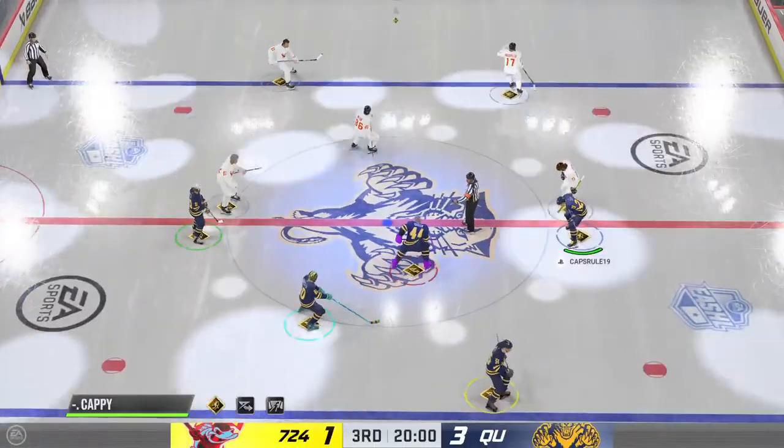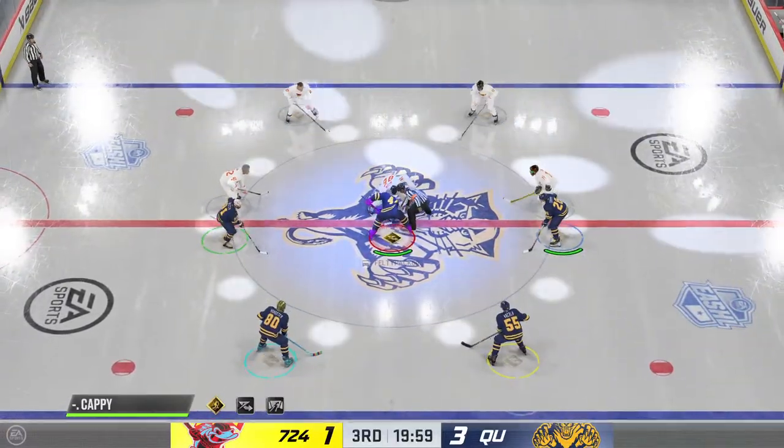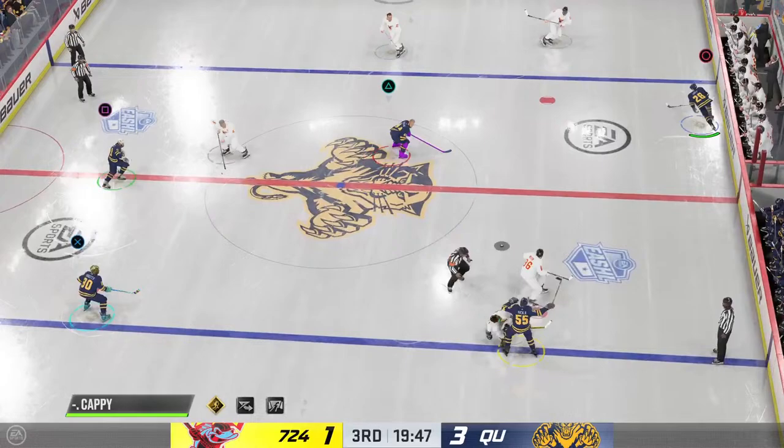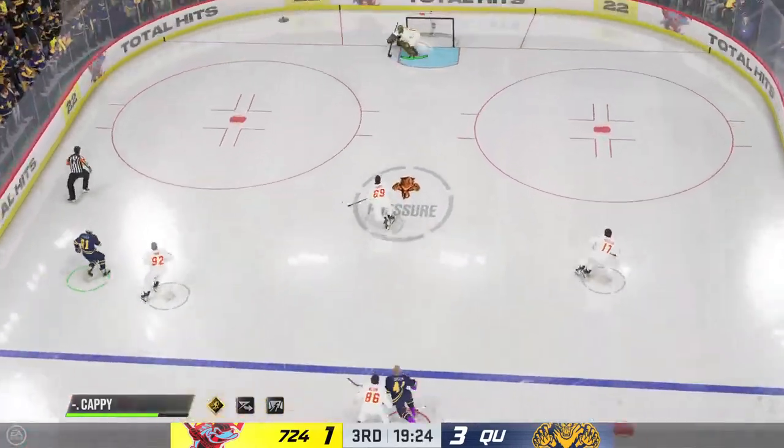Three just moments away as the official signals both teams into position. And this one's underway here in the third. Well, Pounder, we've played more than 40 minutes now in this one. How do you view things?